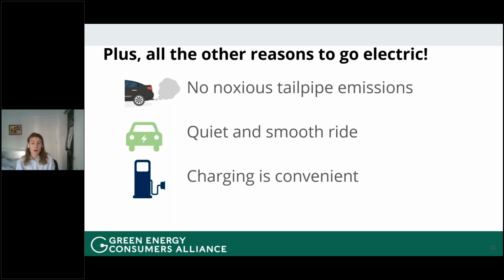And then finally, there are lots of other reasons to go electric as well. When you go all electric, you have zero noxious tailpipe emissions. So that's particulate matter or nitrogen oxides or sulfur oxides that tend to exacerbate asthma or other respiratory conditions. So you'll have better local air quality around you and your family.